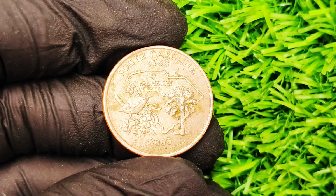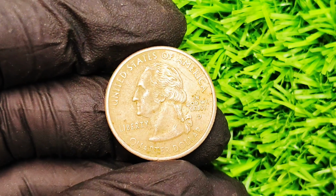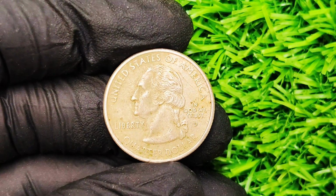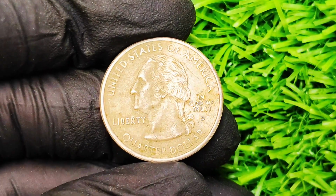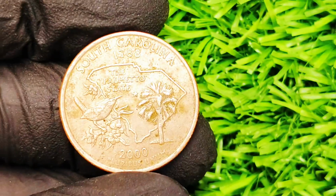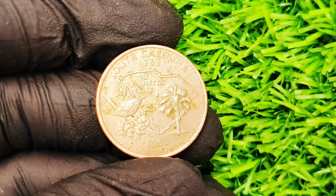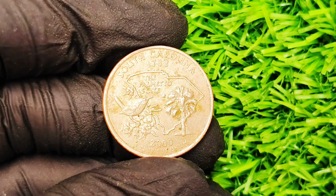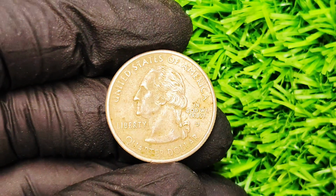But this is where it gets even more fascinating. Not all valuable South Carolina quarters are dramatic wrong planchet errors. Some carry subtle details that most people miss. A slight doubling of the letters in South Carolina. A faint misalignment of the palmetto tree. Even tiny cracks in the die that left raised lines across the design. To the untrained eye, they look like imperfections. But to collectors, they're worth thousands.